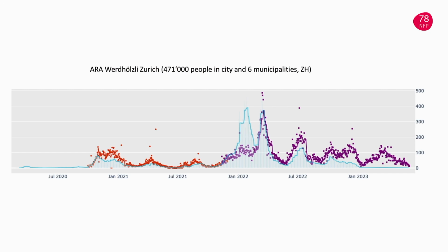Different types of viruses can be made visible. It is also possible to determine quite precisely when and where which COVID-19 variant occurred. Wastewater data is particularly useful as it complements clinical data, particularly when clinical testing strategies have been reduced. In April, we observed a wave of SARS-CoV-2 in wastewater that we didn't observe in testing because testing was reduced.